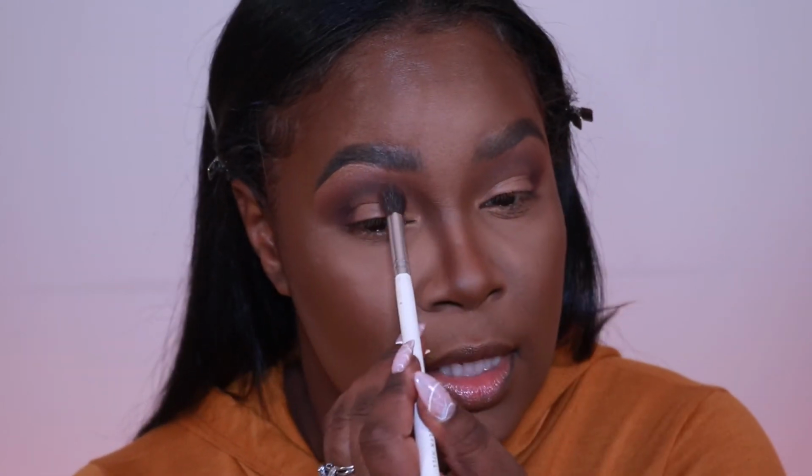And then you want to take your first brush, the one that had the buns, and kind of go back over this area right here. You can even add a little bit more color to it, tap off the excess, and very lightly go back over.